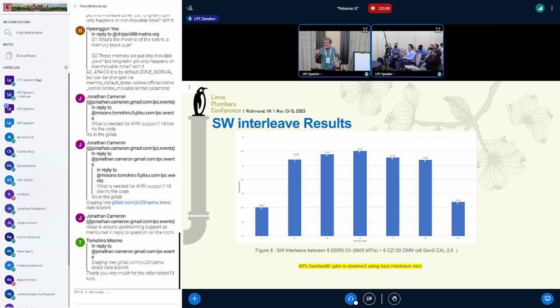Yeah. Traditionally, hardware interleave was always subpage granularity, though, right? Like for DDR? Yeah. Weird. I've seen it be larger than that when I worked for a server vendor. But typically, it is.